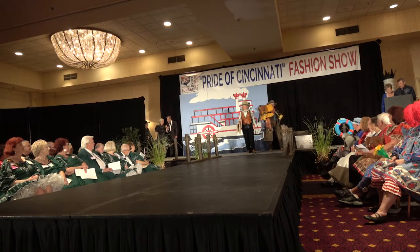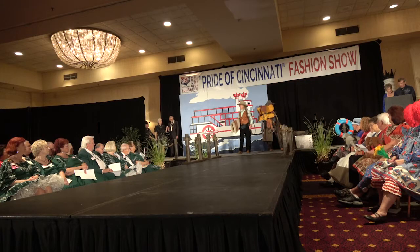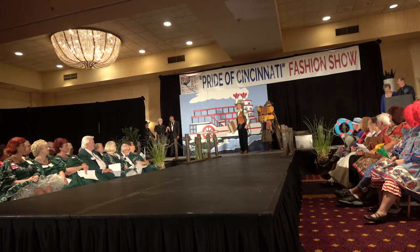His long sleeve shirt is made of oiled cloth which protects the cowboy from the elements. He completes his ranch wear with an oiled cloth drover coat that repels the rain and snow, a handkerchief around the neck for face protection, and his cowboy hat. And of course, no cowboy is without his saddle.